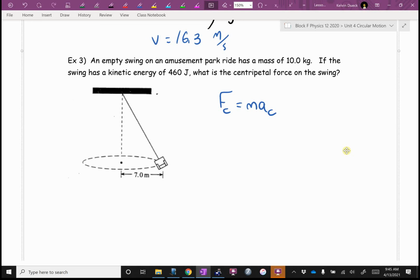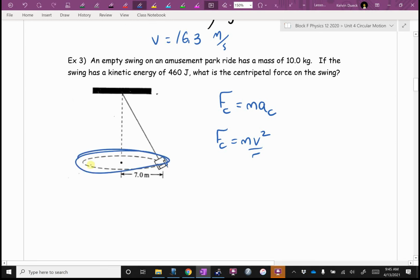So on my next line, I'm going to go FC equals mv squared over r, and I'm going to pause. Do I know m? Yep. Do I know r? From the picture, 7. By the way, although the rope is at an angle, can you see the circle that we're tracing out is a horizontal circle? So we can handle it.